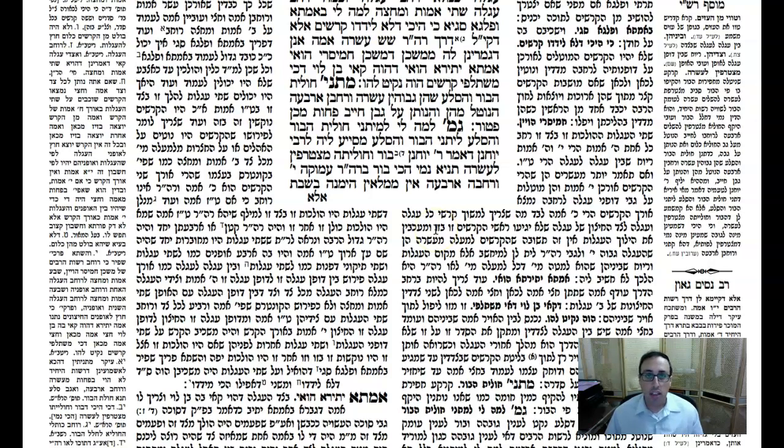besides the fact that you obviously can't have two wagons exactly next to each other, because the beams are going to hit one another. It's going to hold back the traveling of the agolas. This is not a good response. Because the beams were above 10 tefachim from the ground.